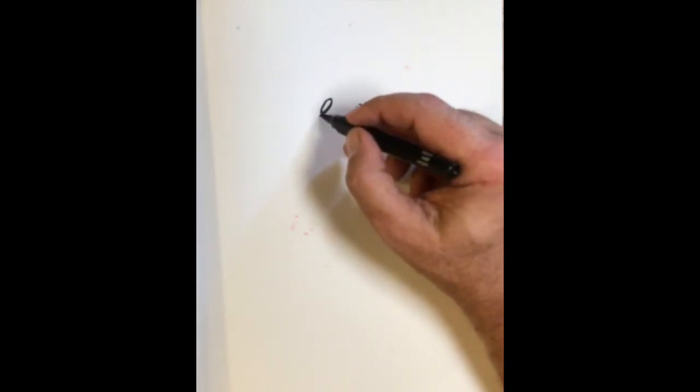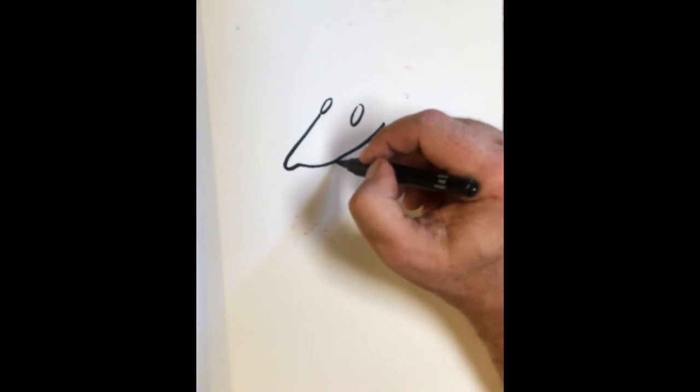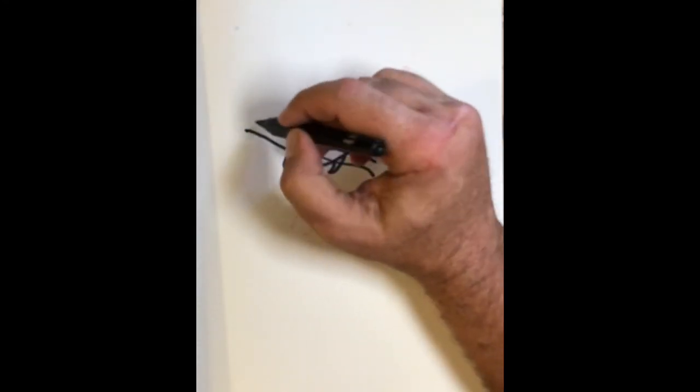And then start to say to yourself, okay, that rodent's face needs a little bit more. And then where he's eating the chocolate bar. Yeah, see? So it doesn't take much to develop it.